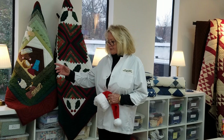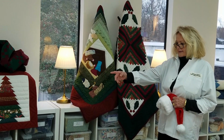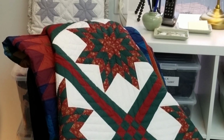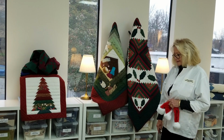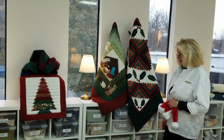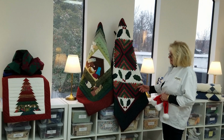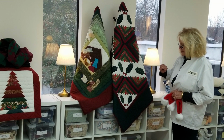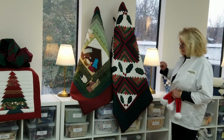I'd like you to take a look at all of these wonderful pieces. A throw with the 8-pointed star, and then a little Christmas tree, all done with great colors and prints, and an Amish piece up there. And here's two other pieces that are wonderful. One of the Bethlehem scene with, I love Jesus.